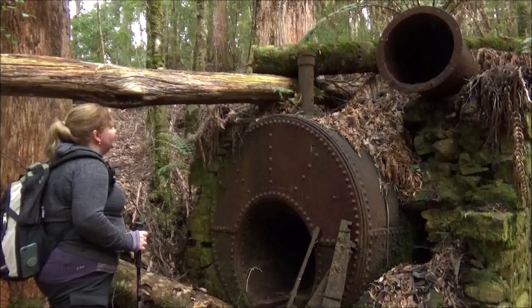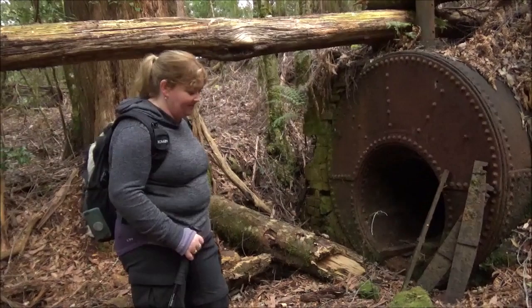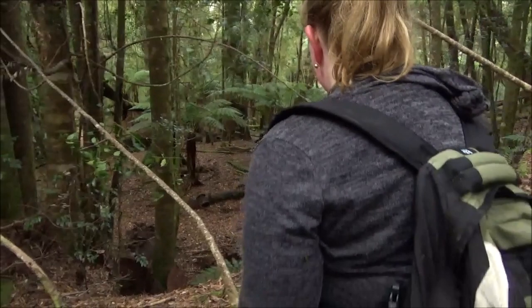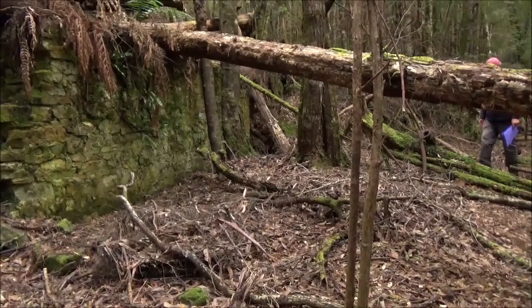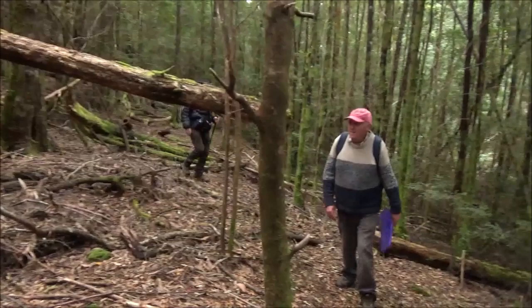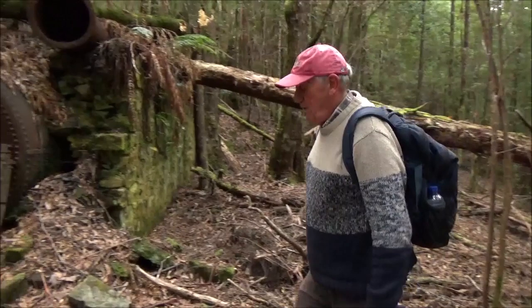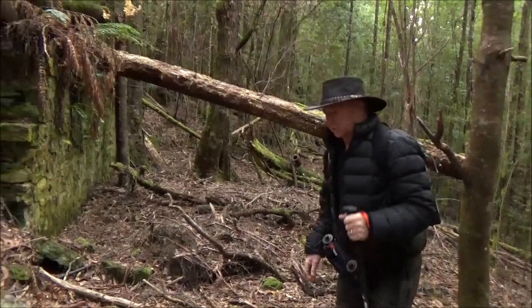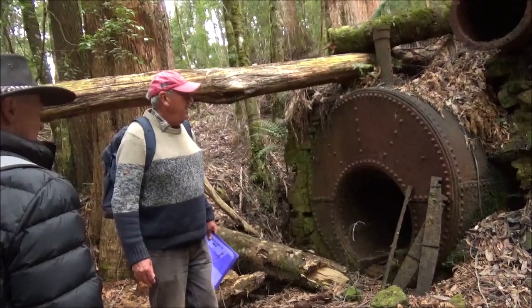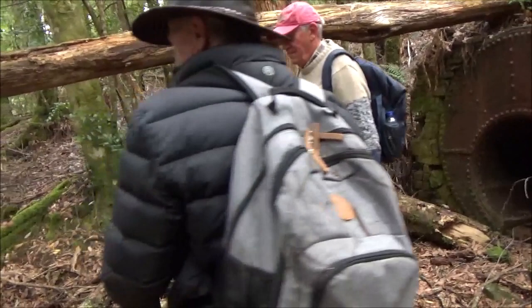Chimney's fallen over now, but there you go. Okay, fantastic. Look over there. Right, now Morris, come through me and look at this. And Peter. Cornish boiler, they tell me. Just like in the movie. Yep. There you go, Peter. Surprising. Quite a substantial piece of work. There's a bit of the steam pipe to the left there. And then just over the bank. Oh, yeah.